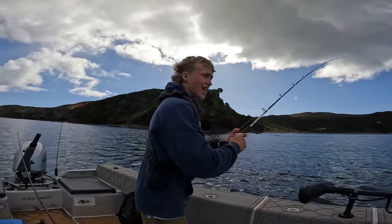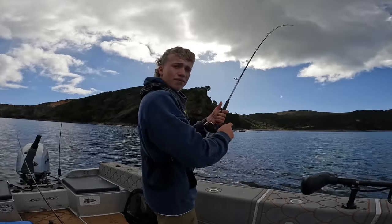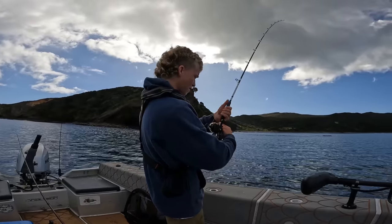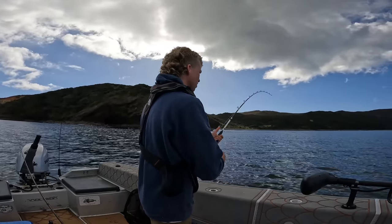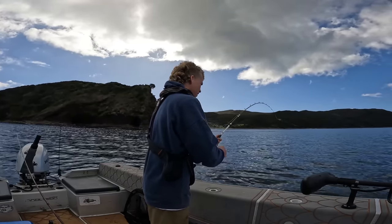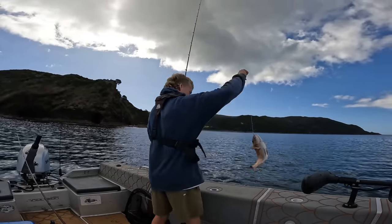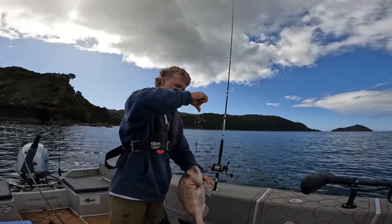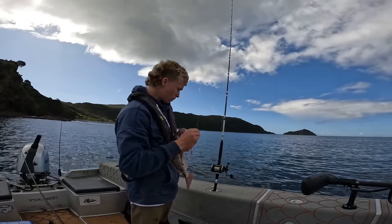Right, I just actually casted this one and it ended in a bird's nest, and then on the drop, while the bait was sinking, this fish just picked it up and it was nearly a bust up. If it was a big fish, it definitely would have been. I don't even know what this fish is doing. It doesn't feel that big. Oh yeah, it's a beauty. That is an awesome fish. I'm gonna let this one go, first fish. First snapper, let it go.